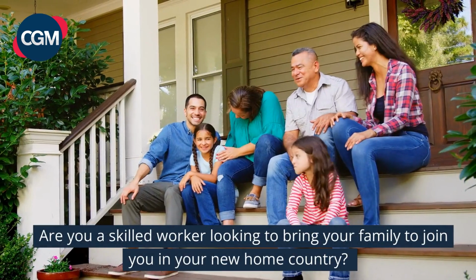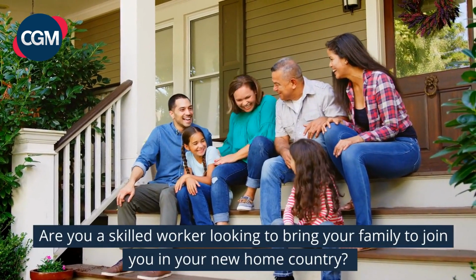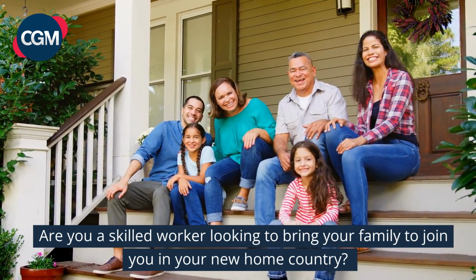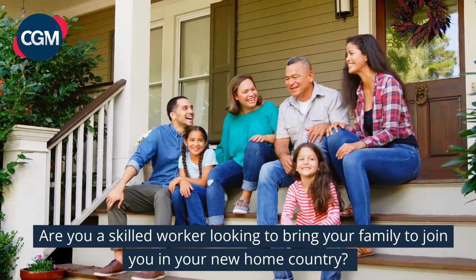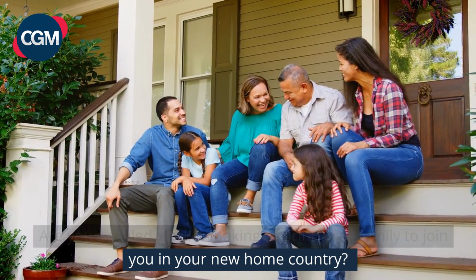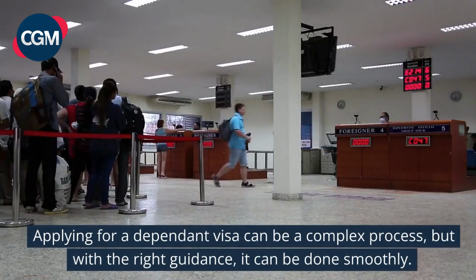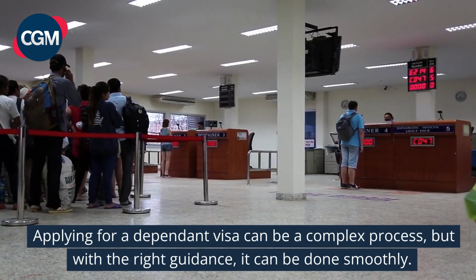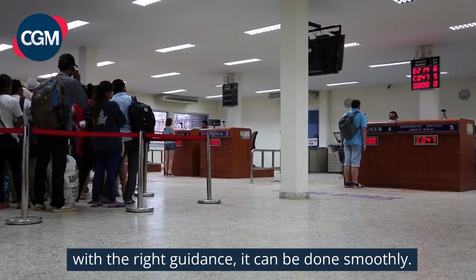Are you a skilled worker looking to bring your family to join you in your new home country? Applying for a dependent visa can be a complex process, but with the right guidance, it can be done smoothly.